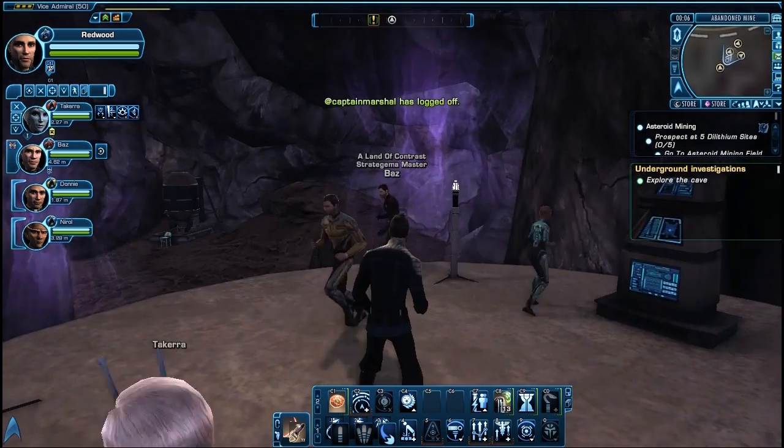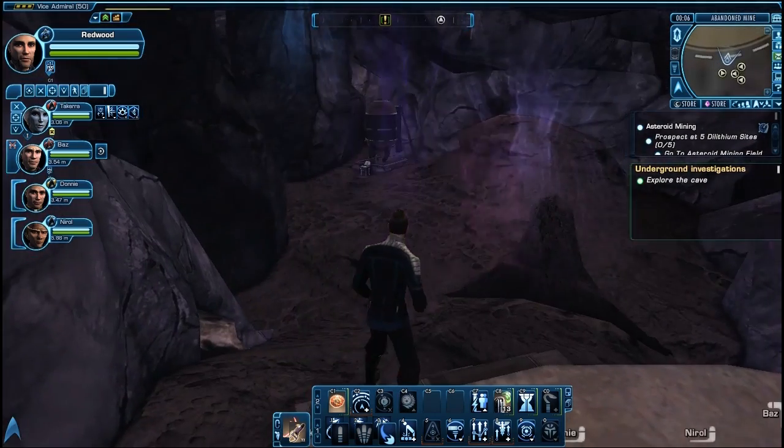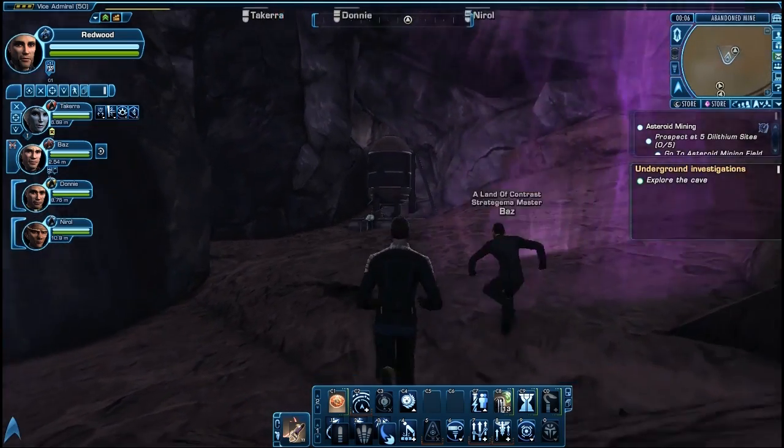So shiny. Nice effect. I like that. Rainbow glowing things. Oh, here we go. Explore the cave this way.